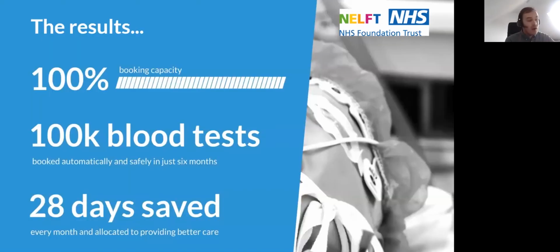And what was the results? Well, firstly, in less than 3 months, we'd increased their booking capacity by over 100%. I think they didn't actually realize that if they optimize their booking flows, how many bookings they could actually end up taking due to the amount of lost time. So I think we went from roughly 2,000 appointments a week to 4,000 appointments a week, which is fantastic to see.